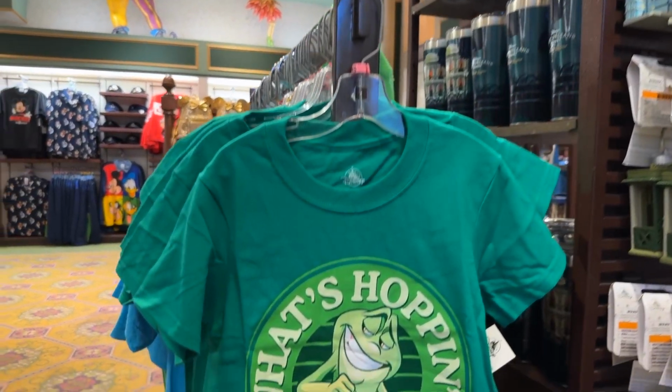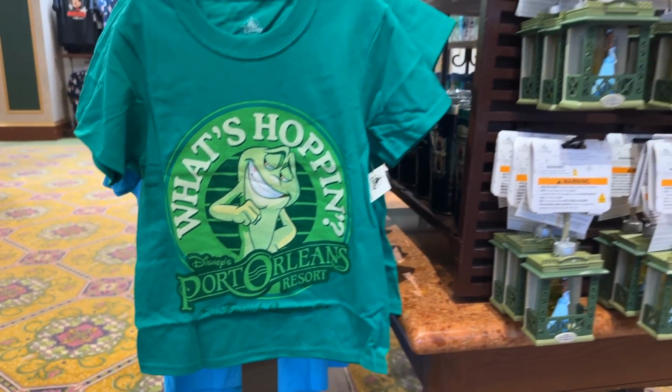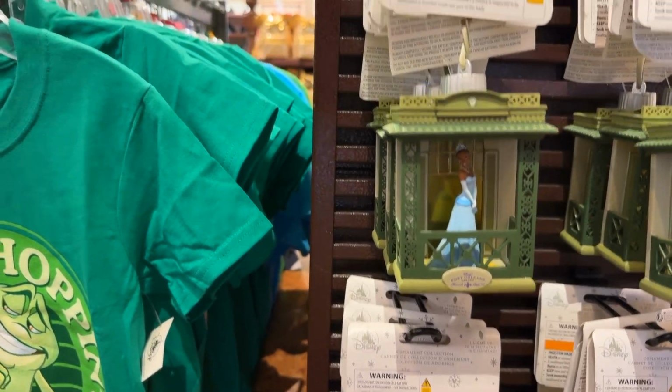Oh, look at this one. What's happening? Port Orleans. And they got their own Christmas ornaments.